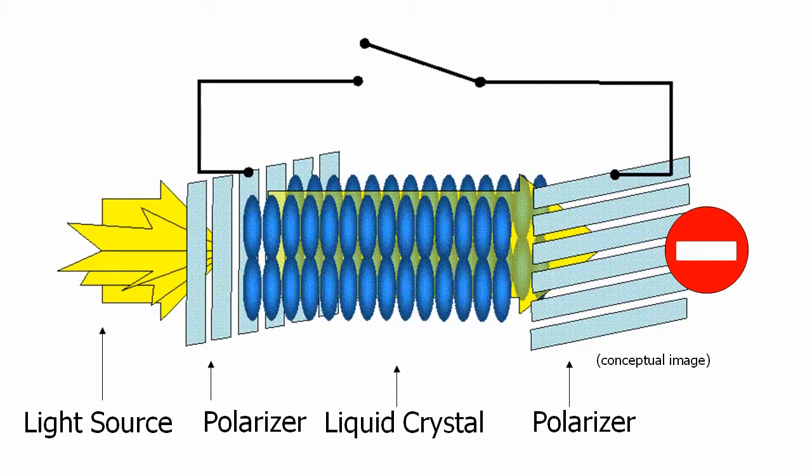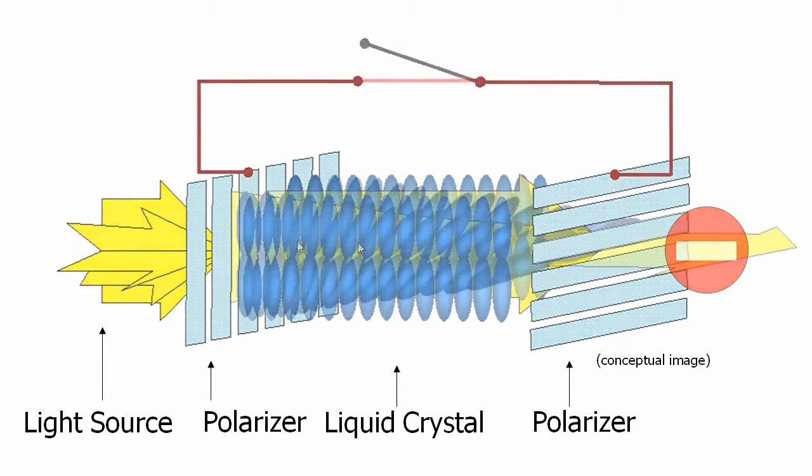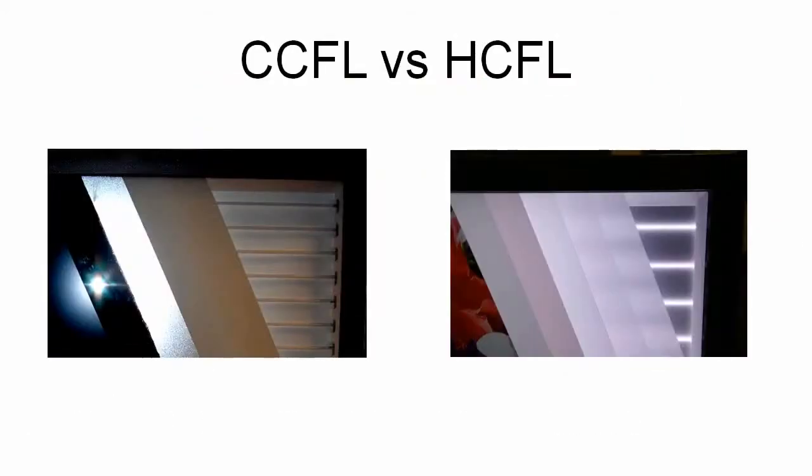So the liquid crystals actually twist and they allow the light to pass through the polarizers, and because we have a color filter in there as well, we get the full rich color, we get the great contrast, and that's the main principle of how the LCD panel works. So let's have a look at some other backlighting systems.